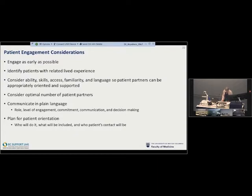Patient engagement considerations. Now, we already spoke to this. Again, engage as early as possible. Patient partners, I hear them frequently say they like to be involved in writing the research grants. They would like to be involved in the beginning, and not when there's money there and everything has already gone through ethics and everything is already agreed, the methods are decided. They really want to see themselves as a partner from the beginning.